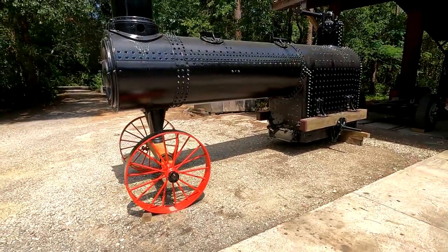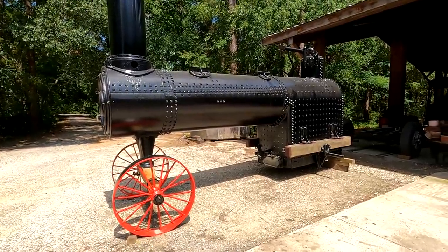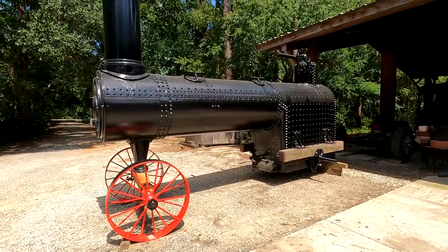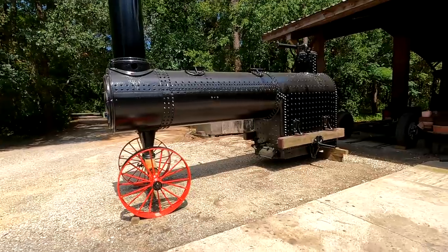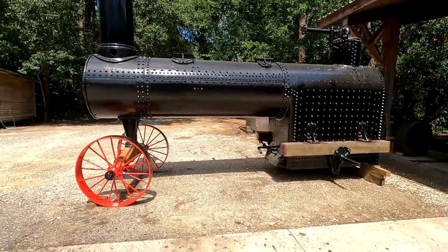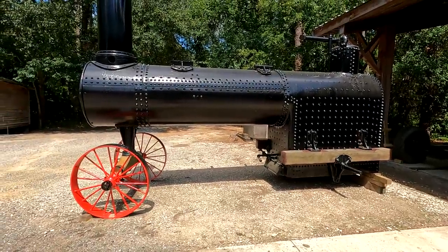And I never saw it on the wheels, but when we started this project, we realized that the wheels were over in the boneyard, kind of the scrap area out here at the museum where a bunch of different parts and pieces are. And we decided when we restored this, we wanted to get the wheels back on it again. So that's been kind of the process here.